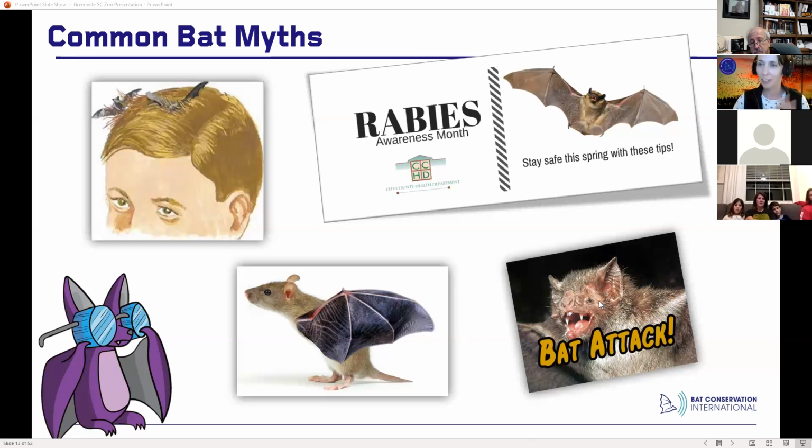This next one is that all bats are vampire bats, or bats are going to attack you, suck your blood, things like that. It comes from Dracula. But this is a great one I like to talk about because, as I said, there's over 1,400 species of bats, right? Of those 1,400, only 3 are actually feeding on blood, are considered vampire bats. All 3 of those live in Latin America. And only 1 of those feeds on mammal blood. The other 2 feed on birds. So there's really only 1 actual vampire bat, and we definitely don't have it in the United States, and they're definitely not in South Carolina. So yes, most bats are not vampire bats at all. And all of our bats pretty much in the United States are insect-eating bats. So they like bugs, not blood.